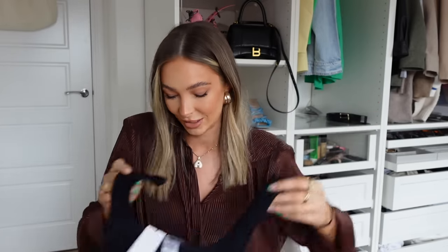So yeah, I got it in white, and then obviously had to also get it in black because, as I said, I'm going to be living in these, so might as well. So I went for everything in my usual size. Pretty sure they do it in extra small to small, then medium to large. So I got extra small to small. The shorts were $12.99, and the top, because they sell them separately, was $9.99. So yeah, just a couple of really good basic sets.